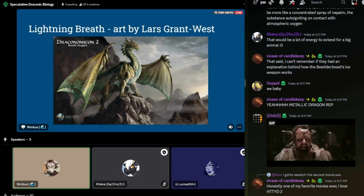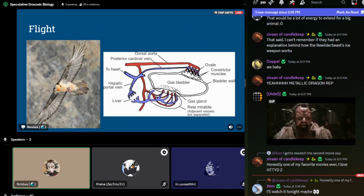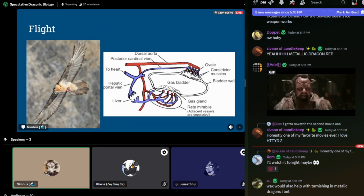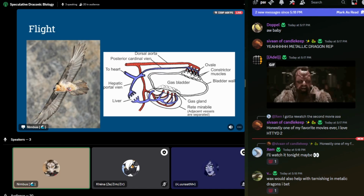Next, flight. So, flight mechanics. This segment will be a little bit shorter, but it is interesting to think about how a big bulky animal like a dragon can fly. Luckily, there is a good explanation for this. Huge wings, aerodynamic builds, and a flight bladder.